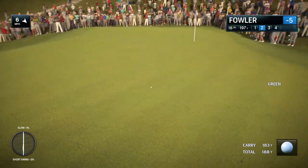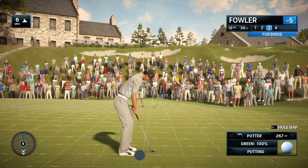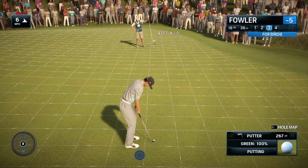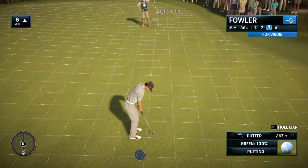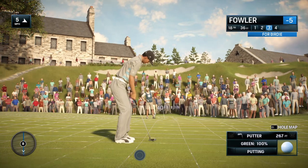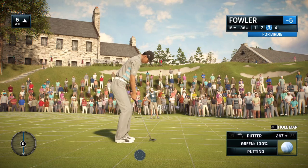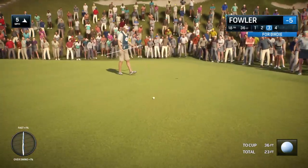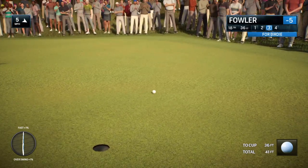He's knocked it on the green, but not in a great position. This is a difficult chance coming up here. Long birdie try. Long putt here. This will require good touch. That was not a very good read right there.